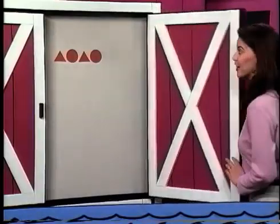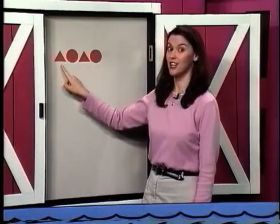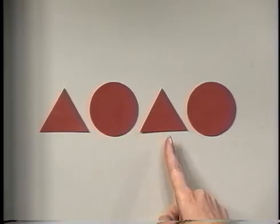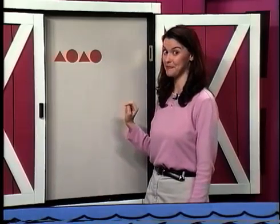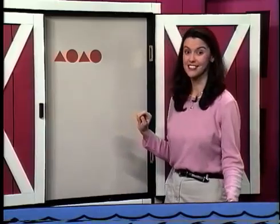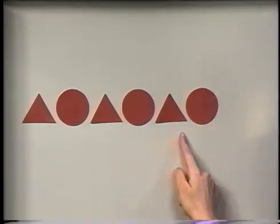Now I have here on my board a pattern, and I need you to help me extend this pattern 2 more times, all right? Let's look at the base. Here we have triangle, circle, there's our base, and it repeats triangle, circle. So what do I need to add next to extend this? What shape is it going to be? It's going to be a triangle. And what shape comes next? Circle. Now we extended it one more time.